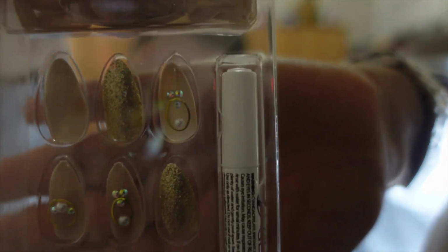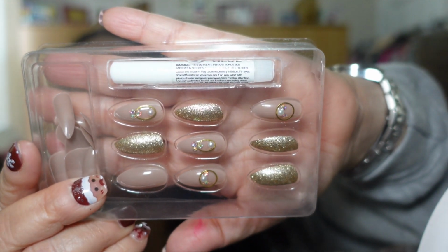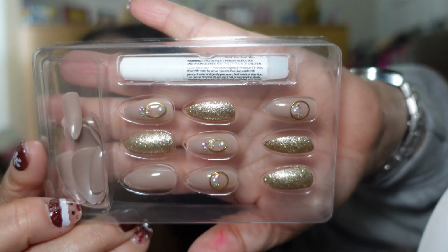I'm getting into nails. They're a little crusty because I have to do them. It's been a week, and I've washed dishes, I've cleaned, I've done laundry. So, you know, the nails get a beating. But I'm going to change them today. And this is what I'm going to change them to. Yeah, that one's better, I think. You can see there.